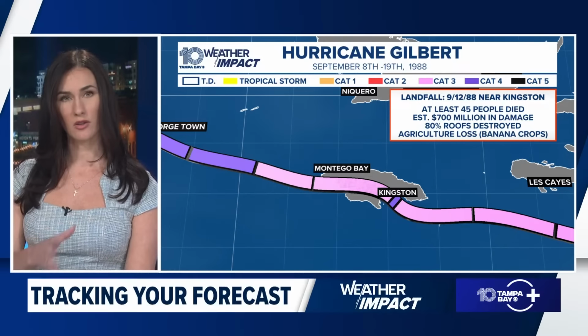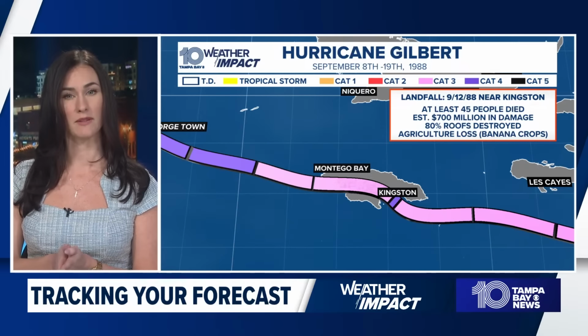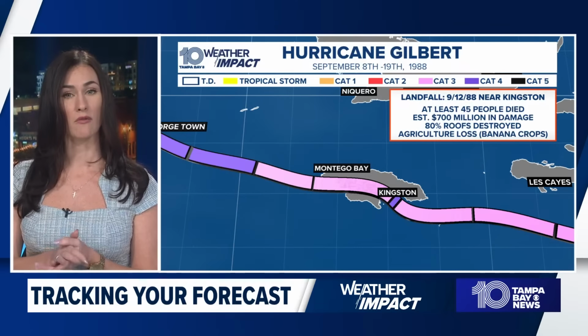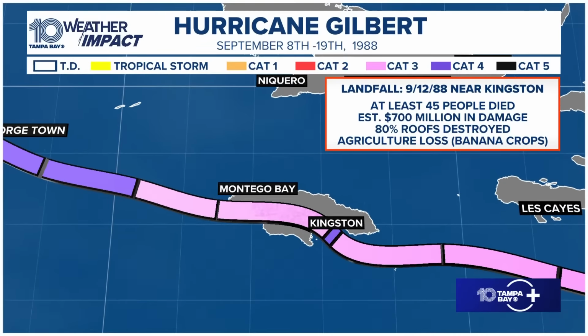All right, so going into the history of Hurricane Gilbert. Hurricane Gilbert was a catastrophic event for Jamaica. It actually made landfall in a couple of different areas, but I'm focusing on Jamaica because when it comes to a Category 5 storm, we can't emphasize enough how dangerous that is and how much we want everybody to prepare. It made landfall September 12th, 1988, near Kingston, Jamaica.